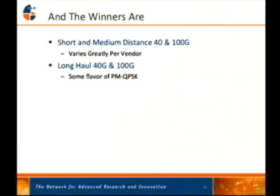So the winners in this modulation contest vary greatly per vendor, as you could see, in the short and medium distances primarily. When you start getting into long haul distances, it pretty much comes down to some flavor of PM QPSK, which is primarily polymux quad phase phase shift key modulation.